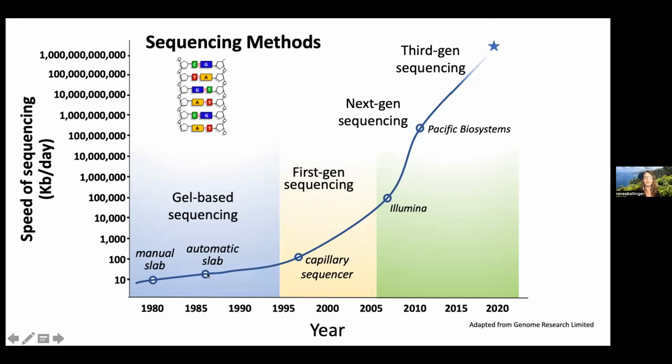However, there was not very much sequence produced in each run. Shown to the left, you can see the speed of sequencing in kilobases per day. I put a little DNA ladder here so you can see what I mean. Each little rung of this DNA ladder is considered a sequence. And so we've had this absolutely tremendous change in how much sequence can be sequenced in a single sequencing run.